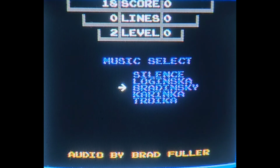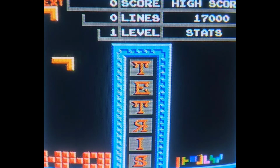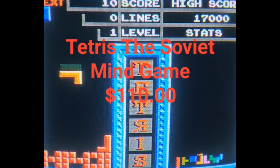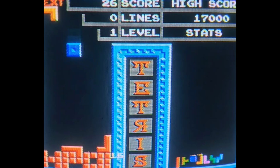Now, the licensed version of Tetris is definitely more polished, but many people do consider the Tengen version to be the better port. The fact that so few were sold has made the Tengen port a very sought-after collector's item. If you want a loose copy, you'll be paying at least $110, according to PriceCharting.com. Although I scooped up mine on eBay for just $90.